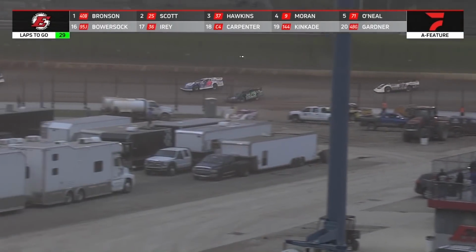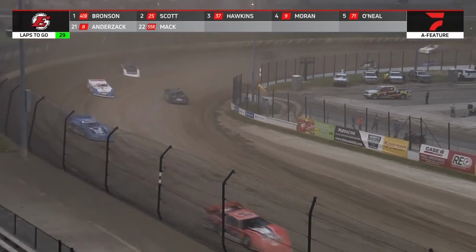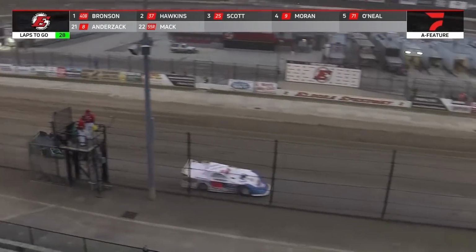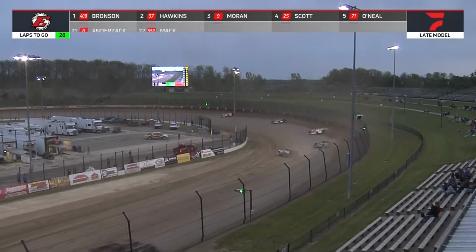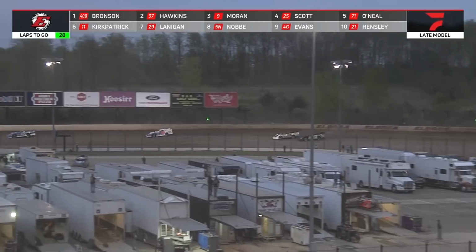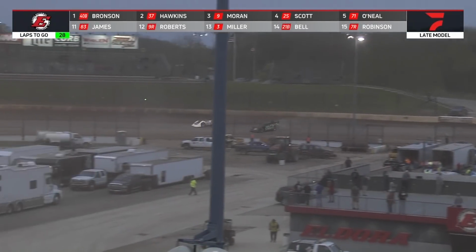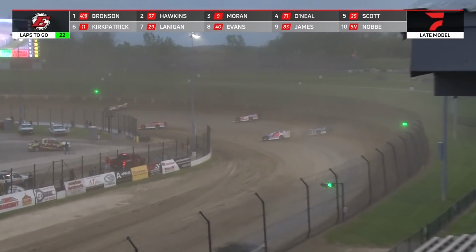Devin Moran, you see the battle on your screen there, grabbing that third position away from the 2S of Stormy Scott. Up front, it is Kyle Bronson. The 37 of Jacob Hawkins rides second. Moran in third. The New Deal grabs fourth. That's Hudson O'Neal. Lap traffic is here.